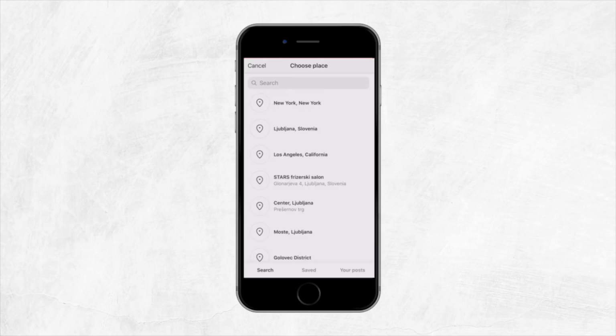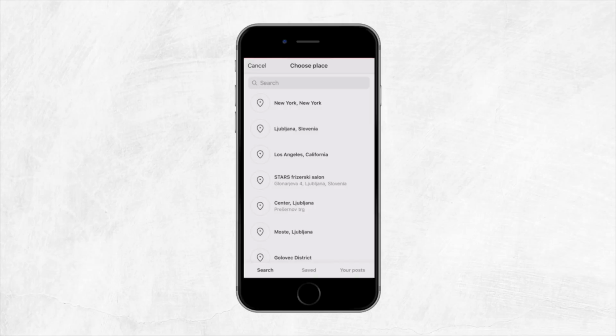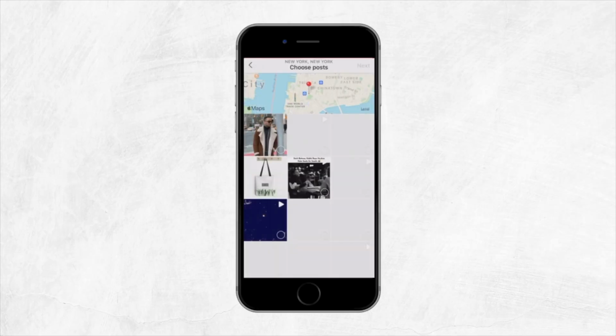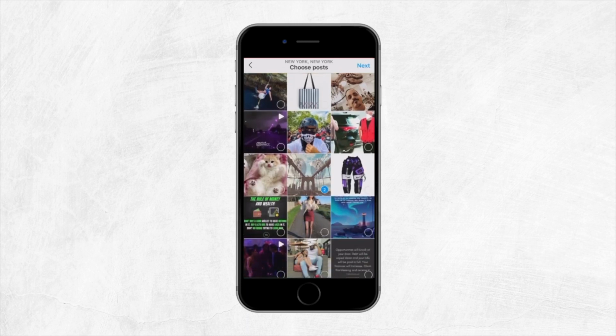So on the bottom, you'll see that there's an option to choose from search, saved, which are the locations from the posts you have saved in your collections, and your locations, which are the locations you have tagged on your posts. Alright, so let's choose New York. After you choose your location, Instagram will offer posts from this location, which you can choose from. So I can just scroll down and select a few posts I want to add to my travel guide.